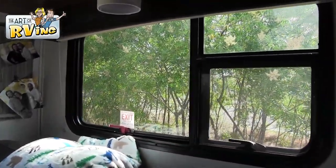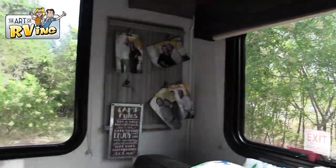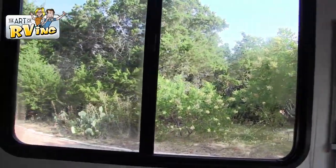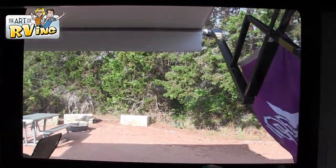And here's a view from inside the camper. Again, like Mark said, you can see the privacy. You didn't feel like you were totally alone, but yet you had lots of privacy, which was nice.